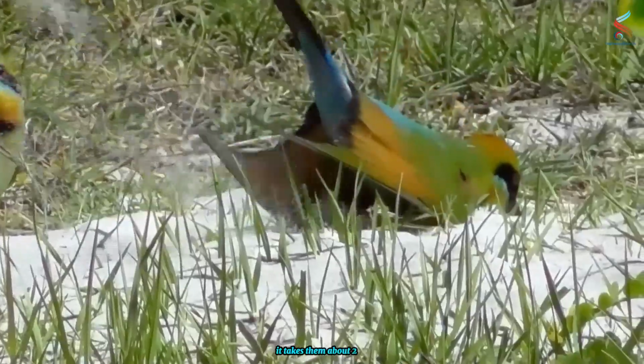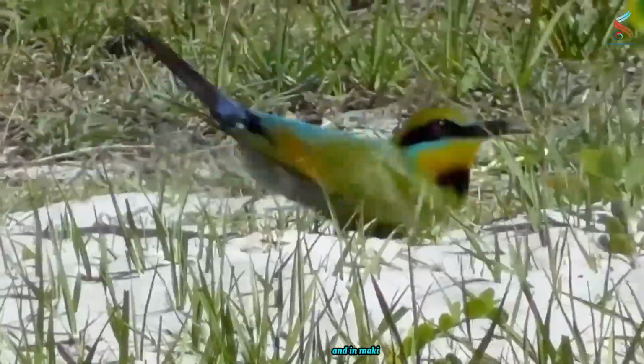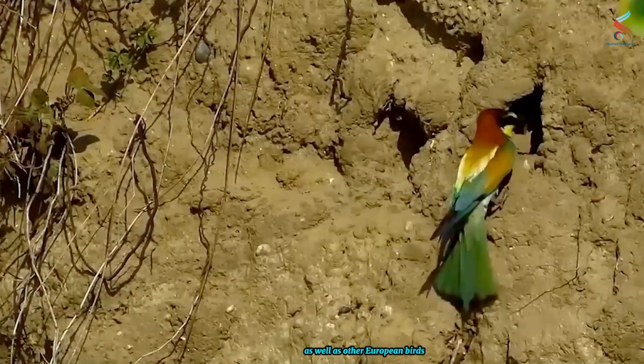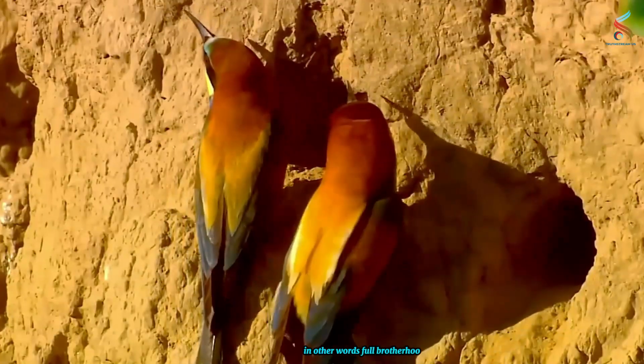It takes them about 20 days to make their nest, and in making it, the male and female birds help each other as well as other European birds. In other words, full brotherhood.